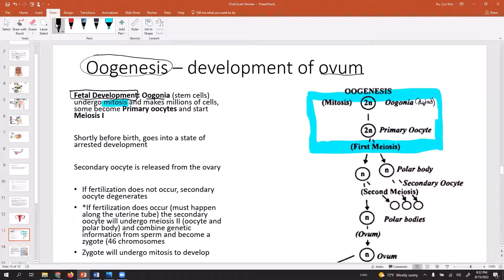It is a stem cell, and when we say it's a stem cell, that means it's highly mitotic, okay? That's why it's going to undergo mitosis quite often. So the oogonia is going to copy. This is the process where it copies. And when it copies, it goes from 2N temporarily to 4N. And then it's going to divide. That's mitosis. Identical copies. Copy and then divide.